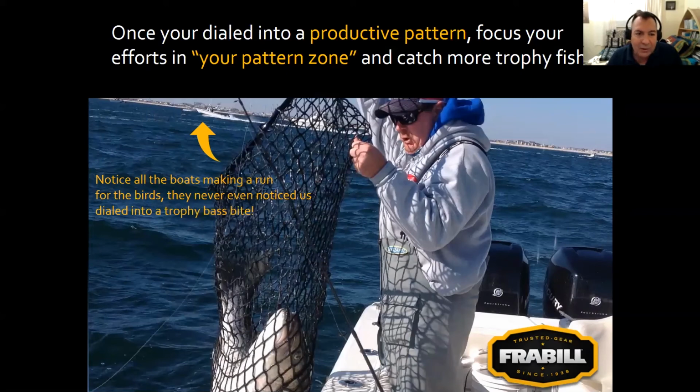I want you to take a look with that arrow. I want you to notice all the boats making a run for the birds. Once again, we talked earlier in the webinar that those bigger fish are going to lay outside the school. And it's never more evident than in this photograph, where everybody is making a run on those concentrations of birds, where there's bluefish and small striped bass working that school. We stayed diligent. We're staying outside the school, and it paid off with a nice fish in the net.